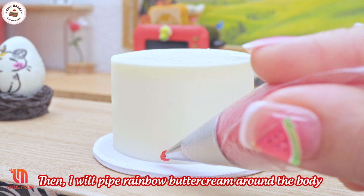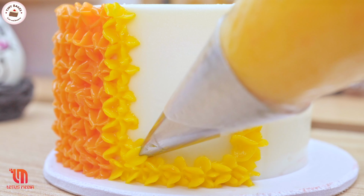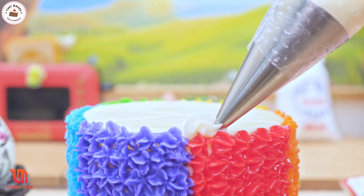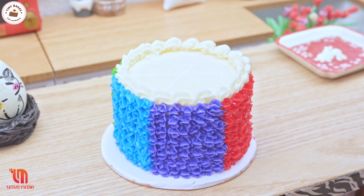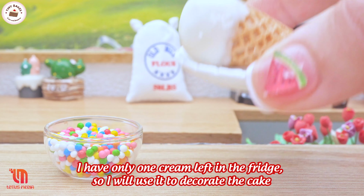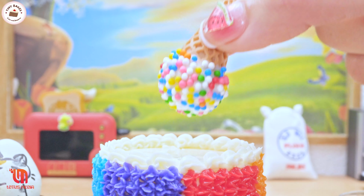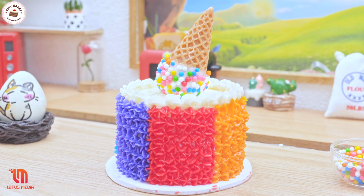Then, I will pipe rainbow buttercream around the body. And the edge of this cake. I have only one cream left in the fridge, so I will use it to decorate the cake. Sprinkles are the final decoration today.